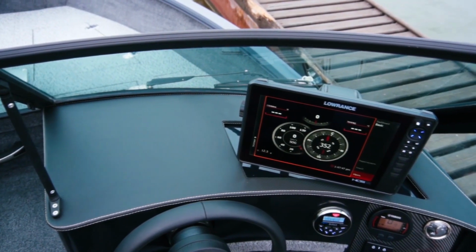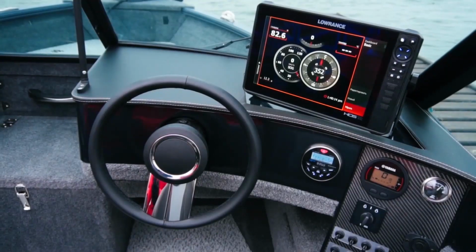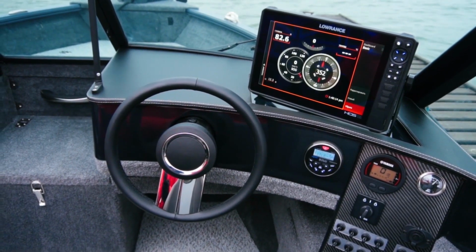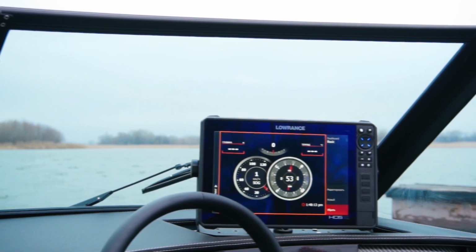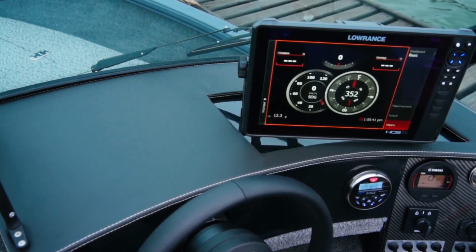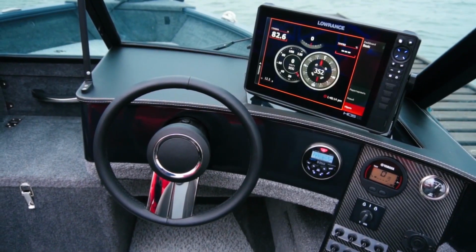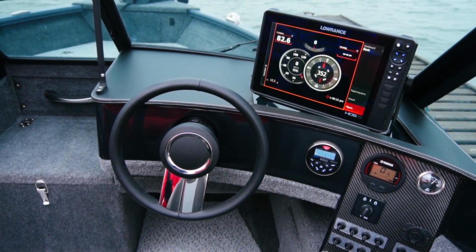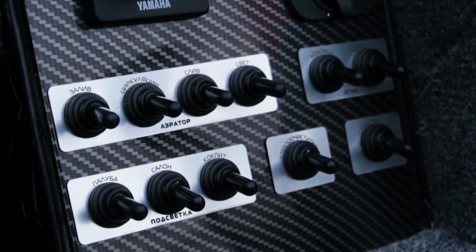The console has a concave shape, so it can fit any amount of devices while saving a significant amount of space in the cockpit. The standard mount fits devices up to 12 inches in size. If the client wishes, the top surface can be manufactured with practically any type of mount for nearly any kind of device. Switches for electrical devices are separated into blocks and labeled.